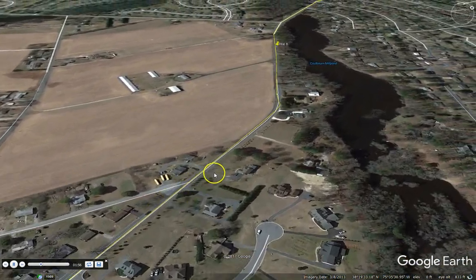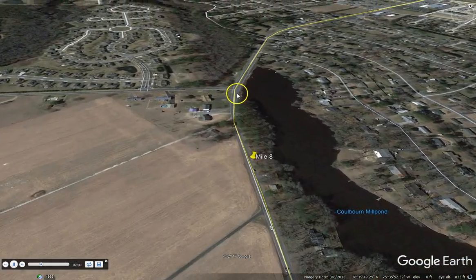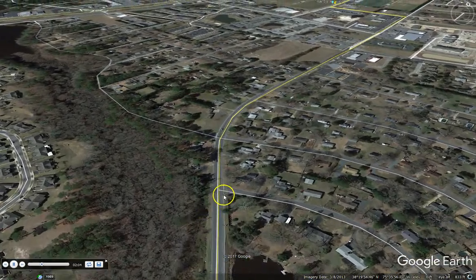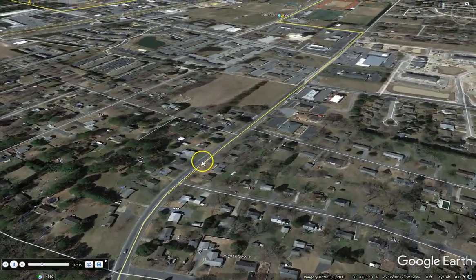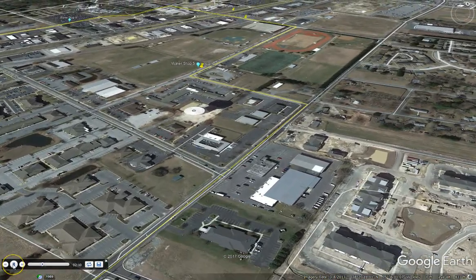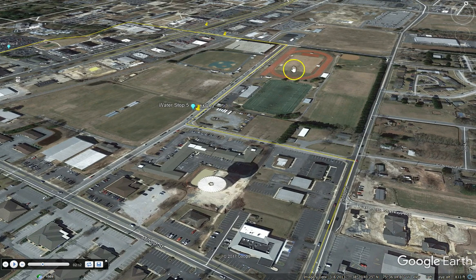Still on Colburn Mill, running along, and at this point we're going to turn into South Division Street. On South Division Street, the road gets a little bit wider, so we're going to be pushing you off to the side. So there is going to be two-way traffic on this road. The Google Earth hasn't been updated enough. This is Salisbury University's brand new stadium, so you'll run right by it.